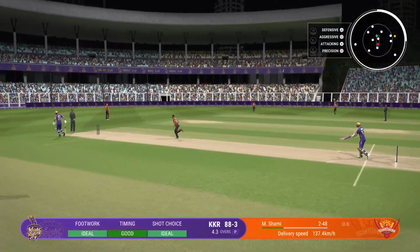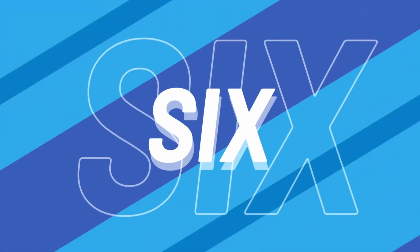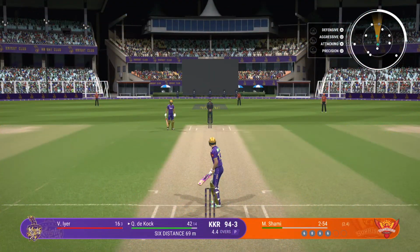That sounded good. It sounded really good. That's a maximum. It's gone 12 deep into the crowd. Follows up the first 6 with an even better strike. Impressive hitting display at the moment.